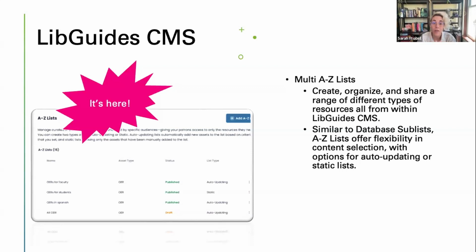LibGuides CMS libraries are now going to be able to create, organize, and share a range of different types of resources, all from within your LibGuides CMS system. Users are going to be able to create different types of assets and build those assets into lists for your resources. So once your asset types and items are in your system, which you already have a good number of if you're using the A to Z list, you can then begin creating and organizing assets into brand new lists, kind of similar to the database sublists that I was just talking about, but the functionality is a little bit different here. Each A to Z list features customizable settings to control publication status, proxy redirects, public page formatting, and a whole lot more. So a bit more in depth than those sublists I was just mentioning.